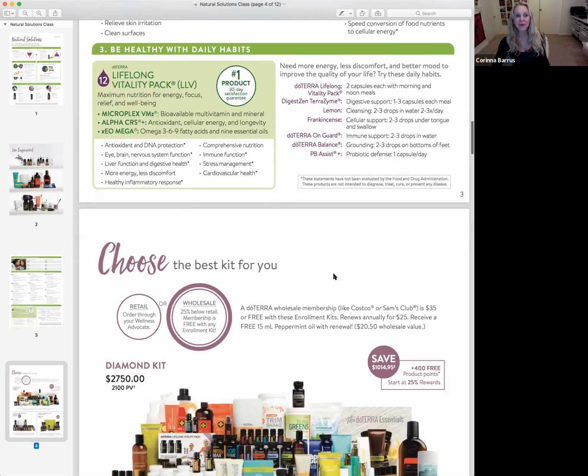And then our number one product that we have, even though we are an essential oil company, is our Lifelong Vitality Pack. This is our supplement pack.